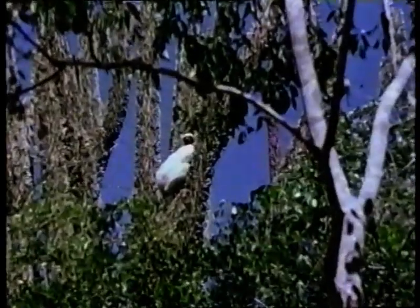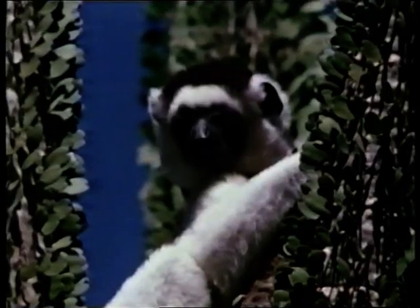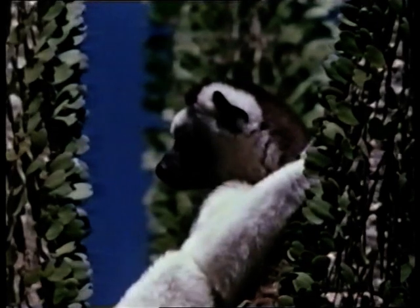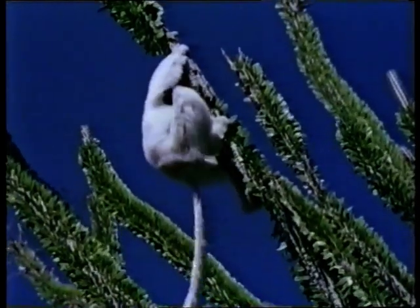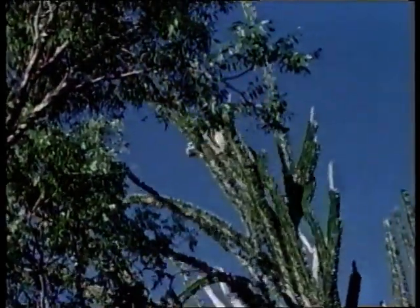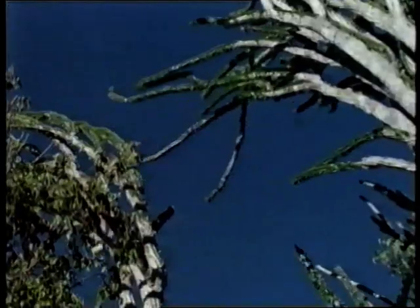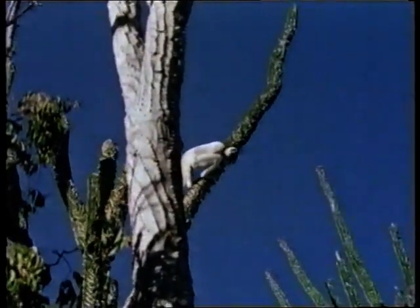The lemurs evolved long before the monkeys and apes, including humans. But when monkeys did appear, they proved too versatile for the lemurs and drove them to extinction everywhere except Madagascar and the Comoro Islands. Monkeys and apes never reached Madagascar, so the lemurs continued to evolve here without competition. The sifaka lives in Madagascar's semi-arid, spiny southern forests. It's a diurnal climber and leaper.